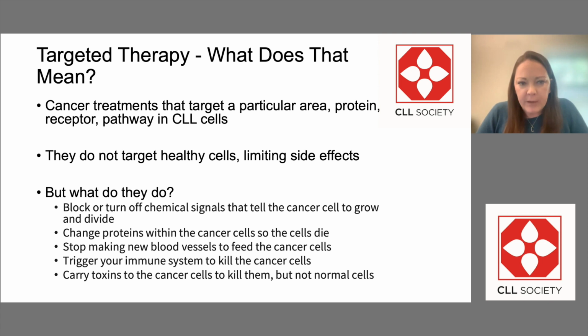So targeted therapy, these are the new novel agents in CLL and the hallmark of therapy right now. Targeted therapies are cancer treatments that target a particular area, protein, receptor, or pathway in CLL cells. Very, very specific drugs. They have a specific way of working. They do not target your healthy cells, and that limits side effects.